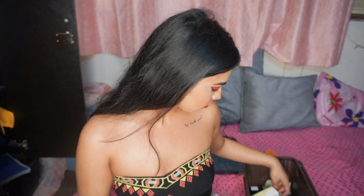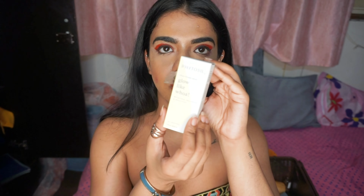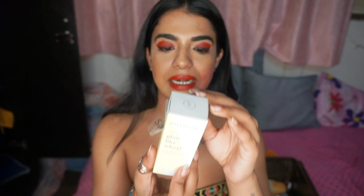Moving on to the third step of my skincare routine, which is serums. So in terms of serums, I'm definitely using a retinol serum by Phytosil, which is a US based company. It is called Glow Like Woa, and it definitely brightens and balances my skin.